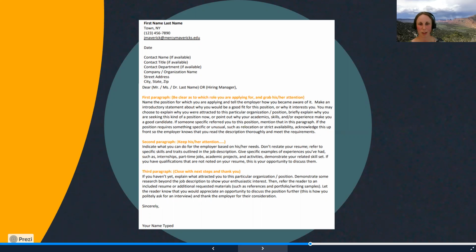And you may choose to explain why you were attracted to this particular organization or position, and why you're seeking this now. You might also take the opportunity to point out why your specific background in your classes, your skills, your work experience makes you a good candidate. But there will be more opportunity to do that in the next couple of paragraphs. So just keep this brief for the most part. And then if there's someone specific who referred you to the role, you're going to want to make sure to mention them. Just call them out in this paragraph.